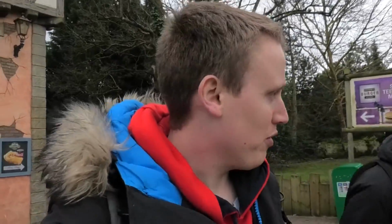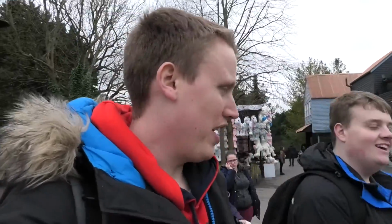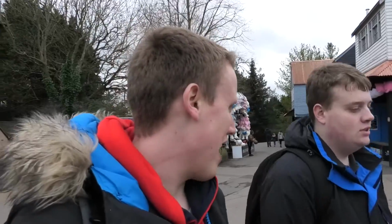So after another quick ride on the Vampire, we've separated from the rest of the group. It's me and Lewis now. We're going back over to Tomb Blaster because I need that juicy on-ride POV, and his phone does some really good low-light video in wide angle.